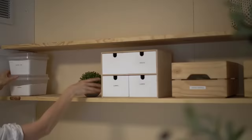So today I'm going to do a deeper cleaning in the kitchen. I'm going to go into the cabinets and show you around how I store things, how I organize them, and what methods I like to use when I clean.